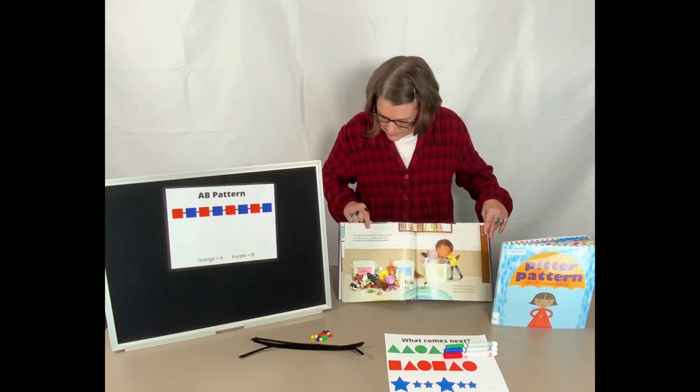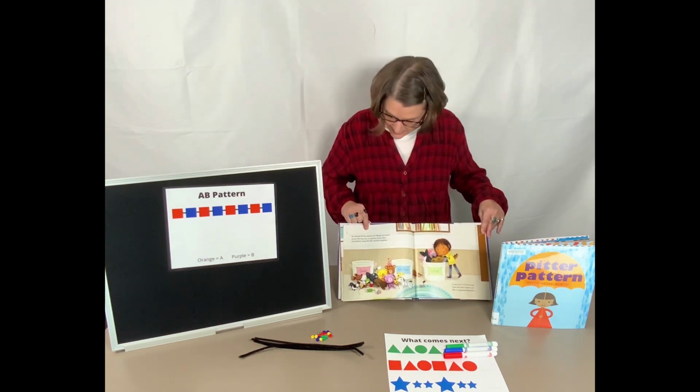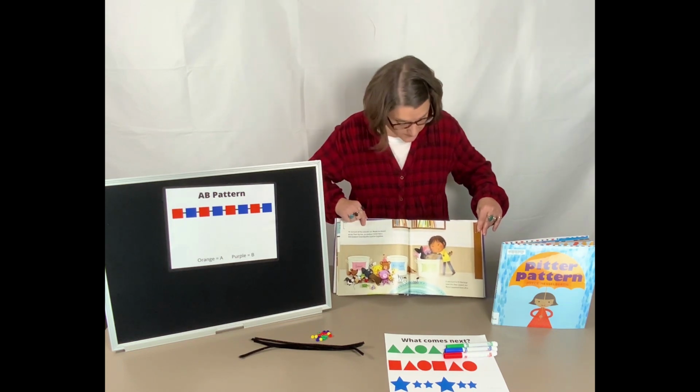Well, Marco dumped them all out. Maybe he should group them by size. That's a great idea. So a medium-sized zebra and a medium-sized giraffe, for example, could be together.